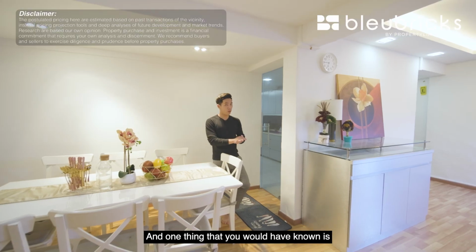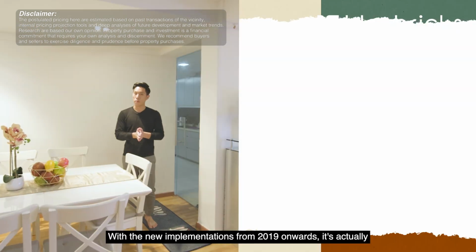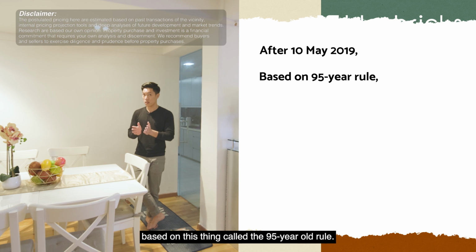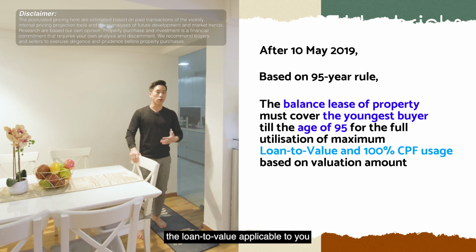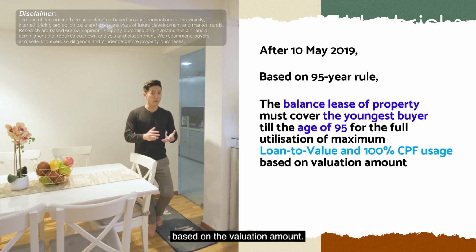One thing you should know is that for this specific block, the balance lease stands at 52 years. With the new implementations from 2019 onwards, it is based on the 95-year rule. The balance lease of the property as well as the youngest buyer must together meet the age of 95 years for you to fully utilize the loan to value applicable to you, as well as to use 100% of your CPF based on the valuation amount.